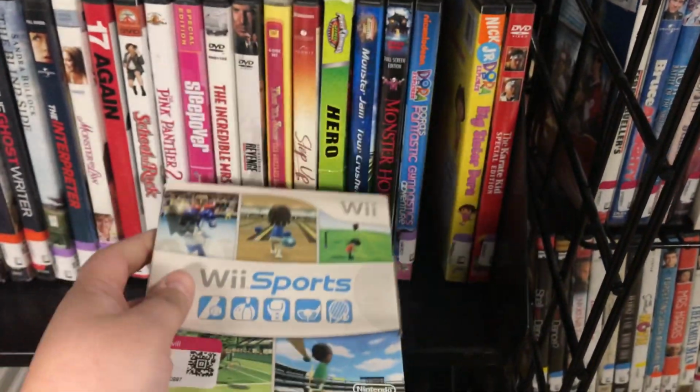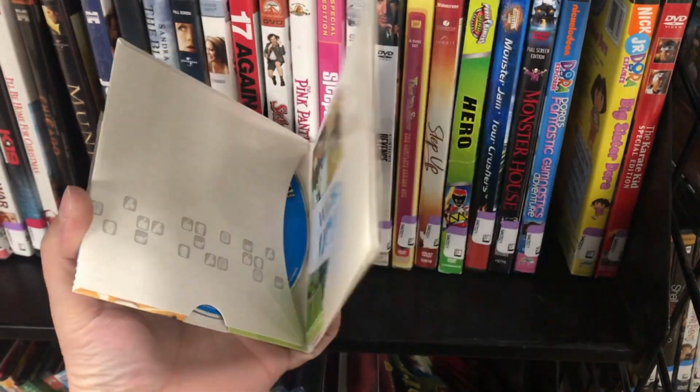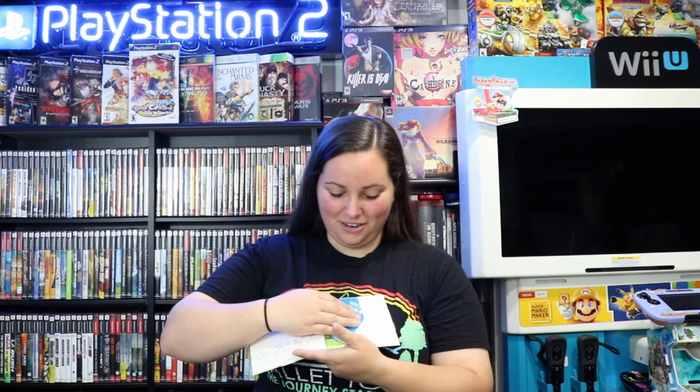It's Wii Sports. It was listed for 99 cents. It was marked as books. And when you open this up, of course we have the game disc and we have the instruction manual. So this was definitely a great find for only $1, adding this to the game collection. I know I'm going to bundle this with a future Wii that I find. That way I can go ahead and sell the Wii, make some money, and I know it's worth more than $1. So this one was definitely a great score, and one that I was so excited to find.